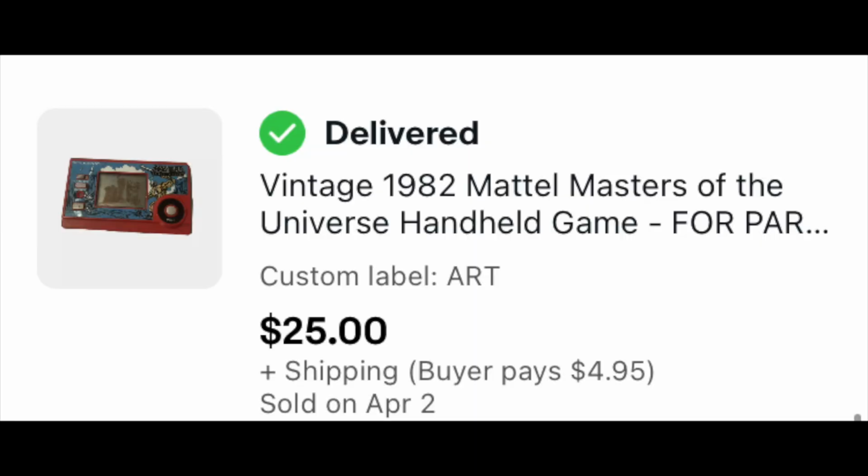This Masters of the Universe game, really, really cool. Got this from Brian, Mr. Buys-A-Lot, off of one of his YouTube auctions. And I was rolling the dice on this thing. We're already in the profit on that particular purchase. But this one, keep an eye out for this game. Because if this was working, it would have gone, in the shape it was in, because it was missing part of the back sticker, 75, maybe 85 bucks, something like that.